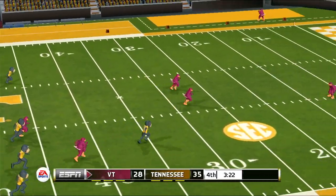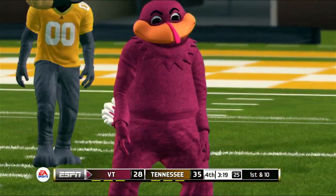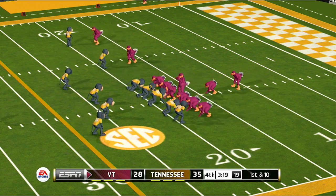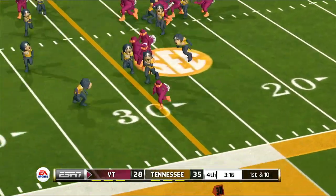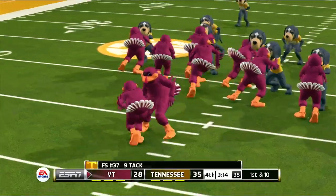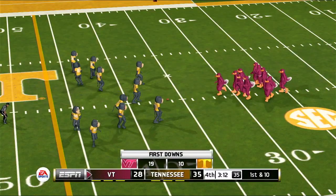He punts it away, and it's a great kick. He's taken down at the 18-yard line. Things aren't tied, but they might as well be. It's this drive that could really dictate the tone for the last quarter. He's out to the 30. He's tackled at the 36-yard line. First and 10. Ball on the 36-yard line.